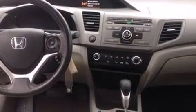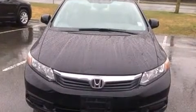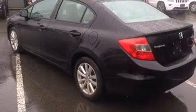Familiarize yourself with the 2012 Honda Civic Coupe. This four-door, five-passenger sedan still has fewer than 60,000 kilometers. It features an automatic transmission, front-wheel drive, and a 1.8-liter four-cylinder engine.